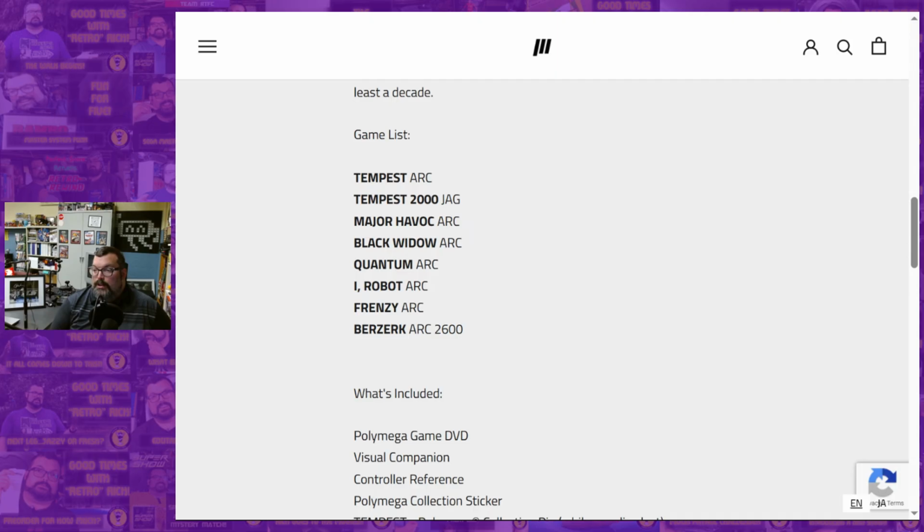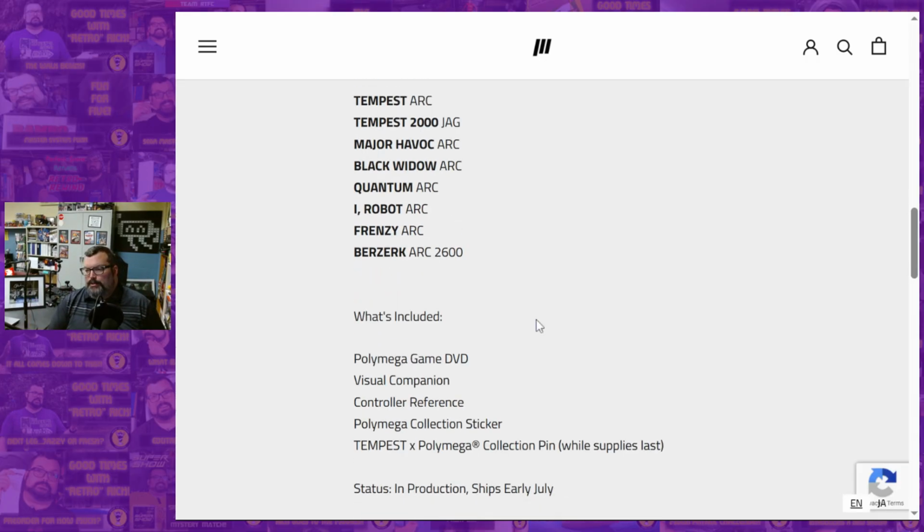And the games list is Tempest Arcade, Tempest 2000 Jaguar, Major Havoc Arcade, Black Widow Arcade, Quantum Arcade, iRobot Arcade, Frenzy Arcade, Berserk Arcade, and the 2600 version of Berserk, which yes, thank you. That's just awesome. I've got a cartridge back there, and I'll have the Atari module so I can put Berserk on there. But that's awesome that they include each version. Like when a game was on arcades and on 2600, or on Super Nintendo and Genesis, you get both versions when you're getting these collections. Thank you. That's awesome.